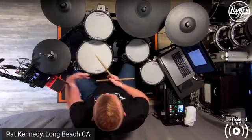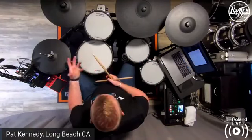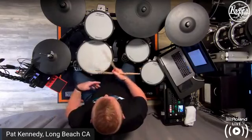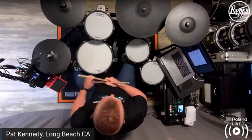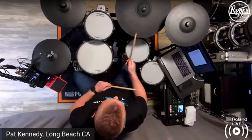And so that feature of being able to do that, you're able again to just play as you would your acoustic drums, exactly the same on the V-Drums. And then similar with the digital ride.